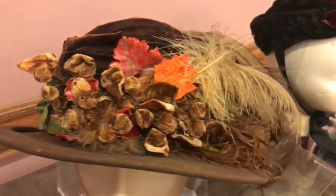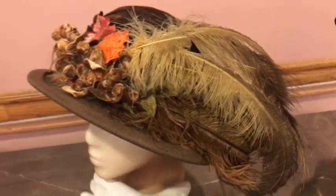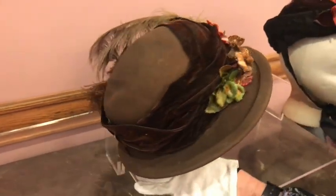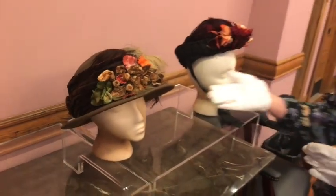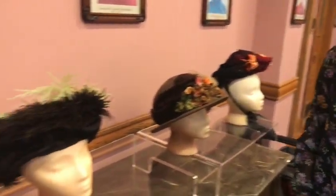And then you have these fabulous plumes here on the side, probably ostrich feathers, amongst others. It's just a gorgeous thing. It's a little worn, but it's very pretty. And again, it's used for shade. It's keeping protection from your eyes in the sun, but it's also quite wide brimmed.